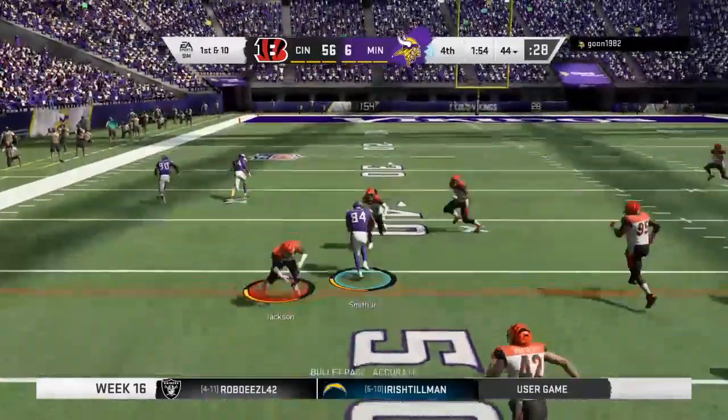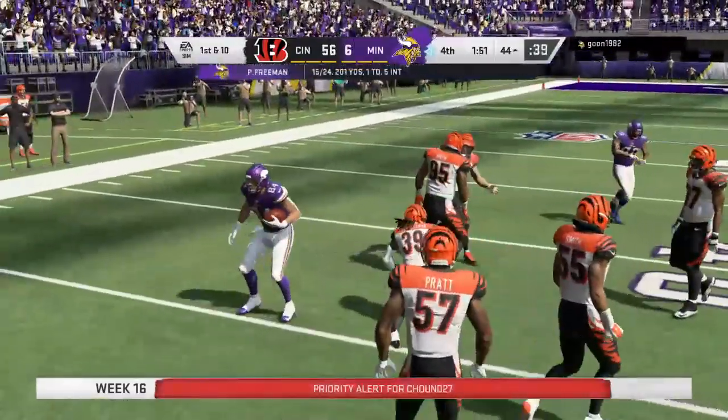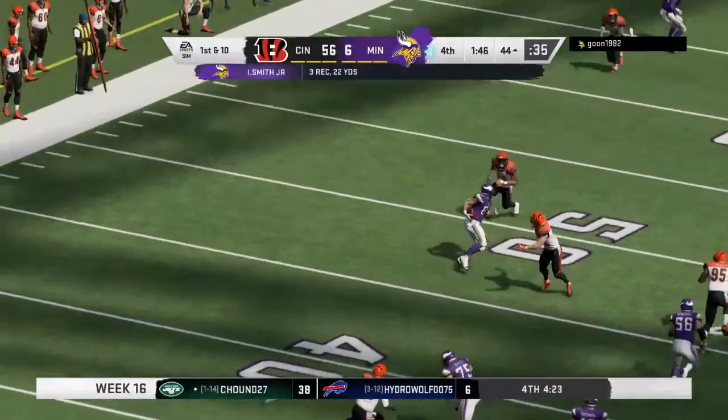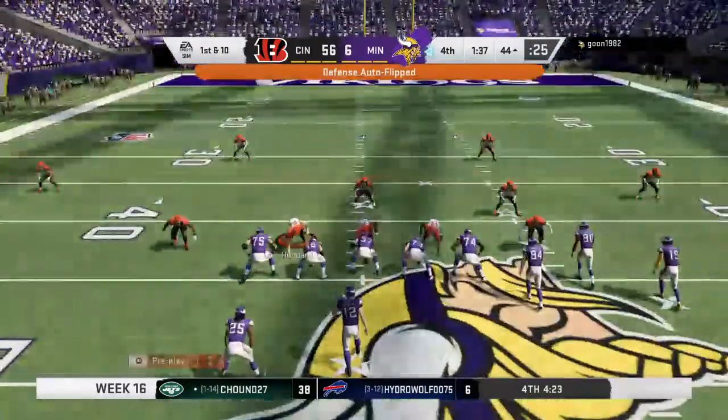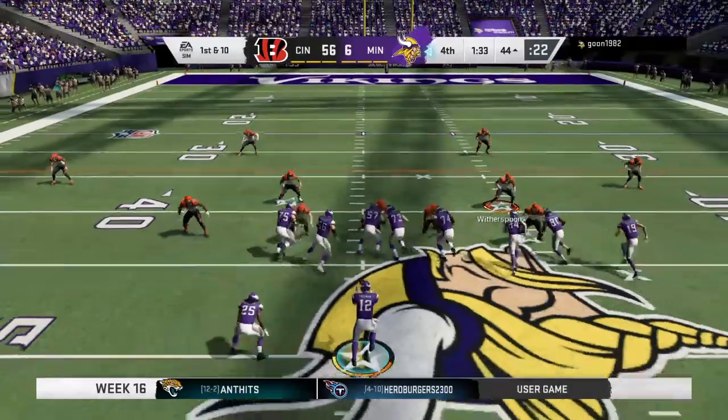Now left side, a completion to his tight end. And taking it across midfield and inside the 45. 12 yards there, first down Vikings. Catch number 100 for his career right there, and it's good enough to keep the chains moving.